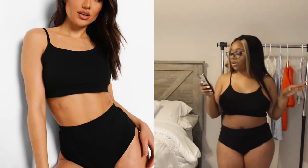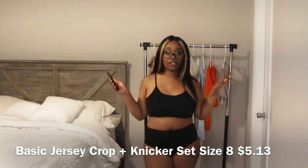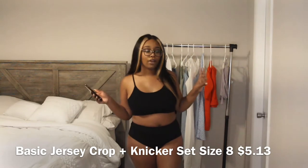Okay, so here is the first fit. This is called the Basic Jersey Crop and Knicker Set. It was $5.13. Okay, so it looks like this. Basically, I've been really into loungewear, walking around the house feeling good, you know? So I was like, let's go ahead and bust out the try-on haul with this first, okay? Go ahead and get this out the way.